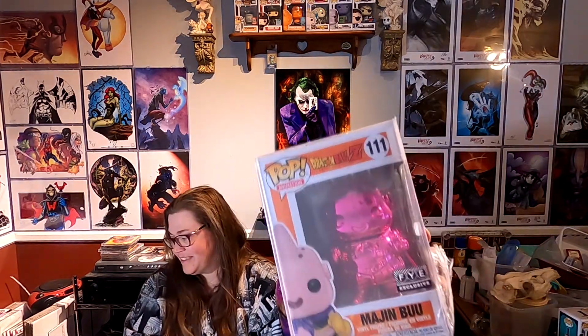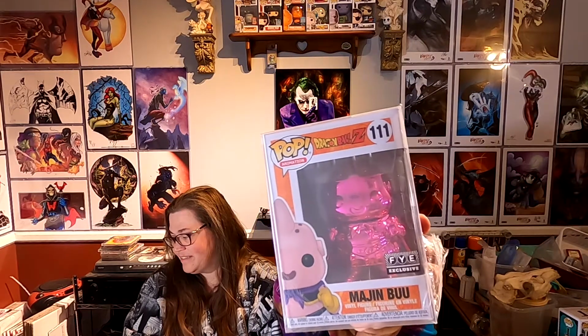Oh, that looks like it's Boo. Majin Boo, FYE exclusive, and it is the purple chrome. Very cool. So we collect some. You can probably see a few of them up top there. We're keeping just one Hello Kitty. We'll most likely end up keeping Hello Kitty, of course. I might keep Majin Boo. It depends. I'm a reseller, so.